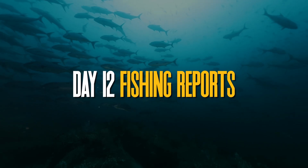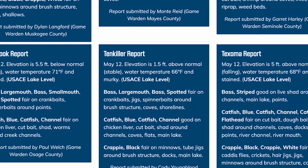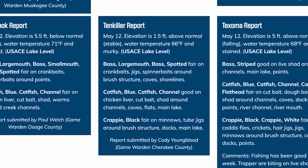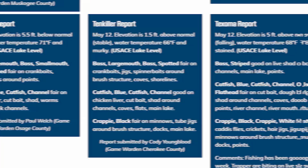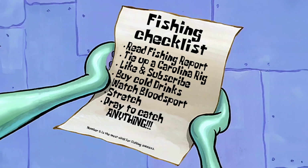Day 12, fishing reports. Speaking of water clarity, the easiest way to know what type of clarity you're looking at for a specific body of water is to check your local fishing reports. Most wildlife departments will have these posted on their website, as well as water temperature, elevation, things like that. And they typically will give you information on the best type of lure and bait to use in that body of water. These reports are vital for any angler, primarily so they can put together a pre-fishing checklist, and so they can set up their rods and reels in advance.